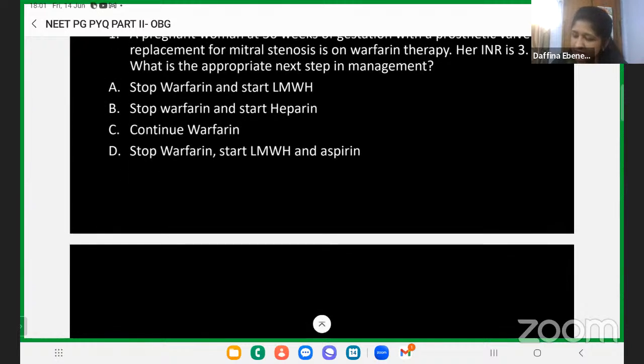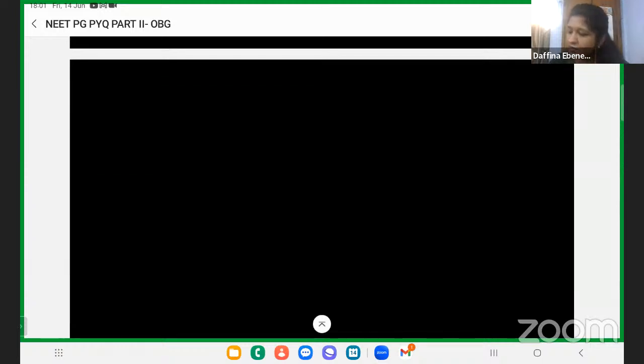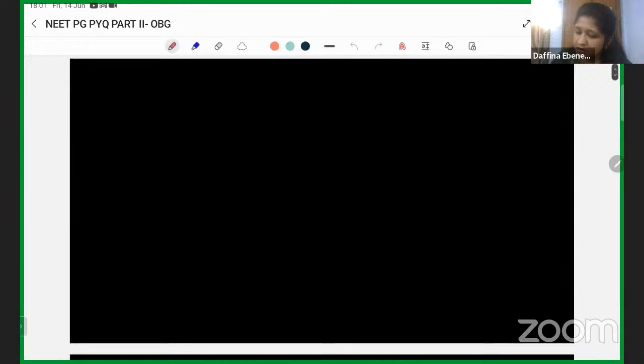Okay. So in this case, this patient is already on warfarin. Now she's reached 36 weeks of gestation. They are asking what is the next step. So before we go into that, we should know about the timings and how we change the anticoagulation in pregnancy.